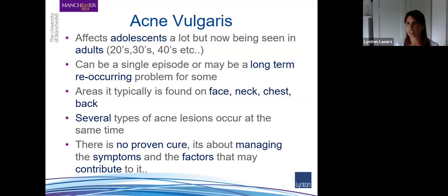Anyone who's met me over the years will have seen me at times with clear skin, at times with a full-blown acne outbreak. So I've got a lot of personal experience with this, as well as obviously treating my clients. Certainly think about the age of the person. We know that for some people it will just be a single episode, for example puberty, pregnancy, moving into menopause. But like me, it can be a long-term problem that you can battle pretty much all your adult life. We know it can be found on various areas, so face, neck, chest, back, shoulders. These are all places where it's typically found. And we also know that there are different types of lesions as well. It's not just as simple as spots, there's more to it than that.